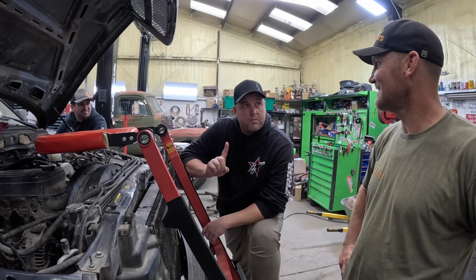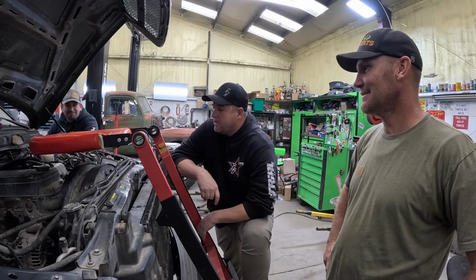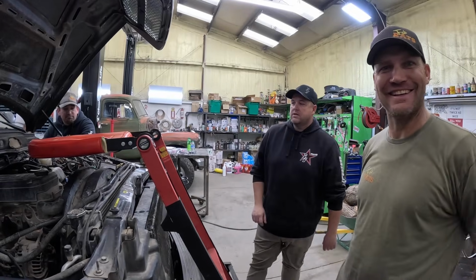The turbo will work. I can promise you that. I'm not sure about the rest of the stuff. We're gonna make the rest work. But I guarantee we'll be driving this thing. When we're done with this, it's gonna be an 05 basically, because we're changing everything in it. Well, let's go get this turbo.